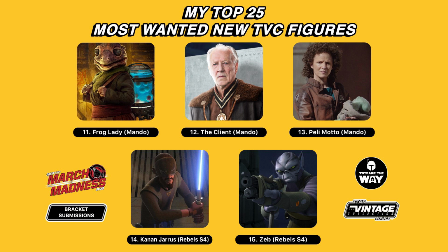Next up on my list, at number 13, we have Peli Motto from The Mandalorian, an exceptional character who would make a fine addition to our Mandalorian collections. I could envision this figure packed with pit droids, and it would be a fantastic addition to some of our Razor Crest displays, or even better yet, an N1 Starfighter release. Peli is definitely a must-have in my opinion.